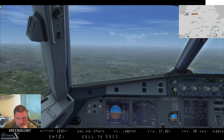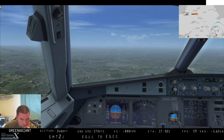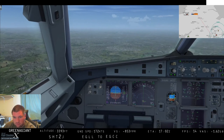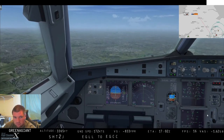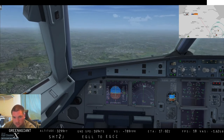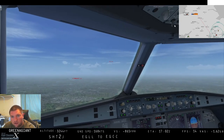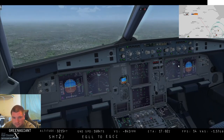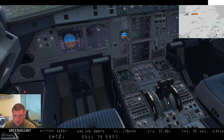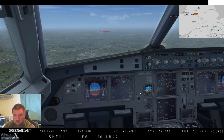Manchester Tower, very good evening, Shuttle 2 Juliet on the ILS for 23 right, 10 miles. Juliet, Manchester Tower, hello, continue approach 23 right, number 1 to depart ahead. Roger, thank you, continue approach 23 right, Shuttle 2 Juliet. So, lights on. We'll take medium brake. Take flap 3. Speed check, yeah, good.